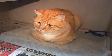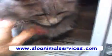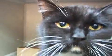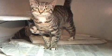Long-haired buff. This is Charles, 173811, a handsome fella. Here's a nice tabby on white. It's Robert, ID number 173793. Lonnie is a lovely long-haired gray. She is ID number 174034, Lonnie. Here's a black and white tuxedo. It's Derek, ID number 173992, Derek.